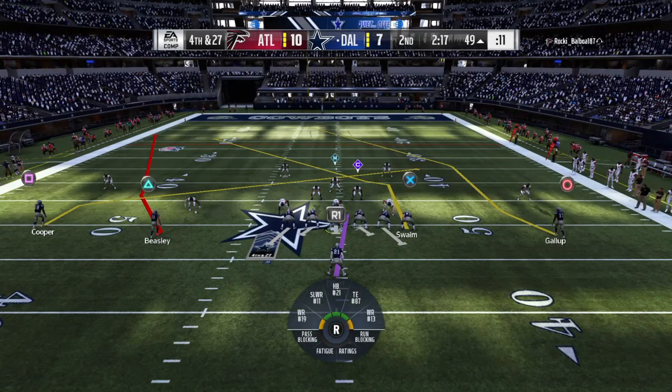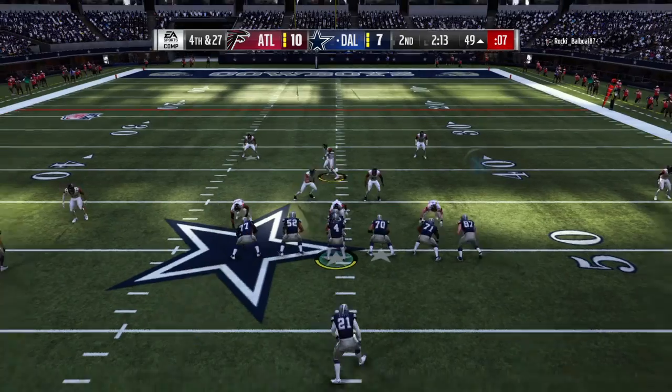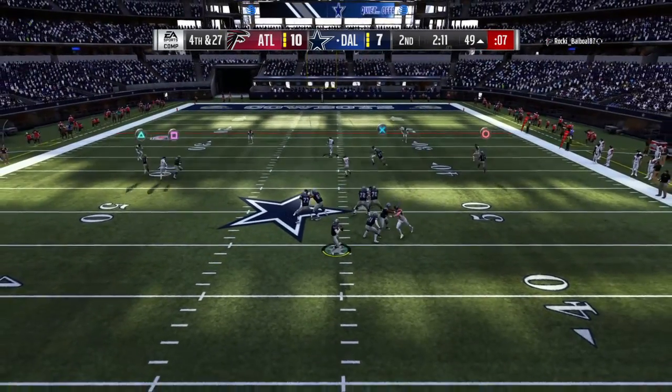Here we go, 46. Switch and eight. Prescott to throw on 4th.